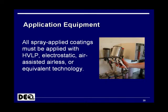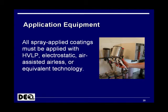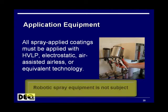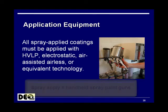The NESHAP requires that all of the coatings being applied must be done through using high-volume, low-pressure spray guns, electrostatic, air-assisted airless, or some equivalent technology. If your coating line consists of robotic spray equipment, it will not be subject to the NESHAP because it does not fall under the definition of spray apply. And again, spray apply means using handheld spray paint guns.